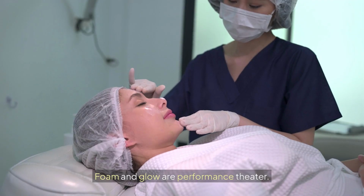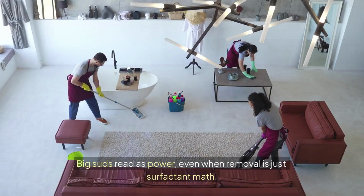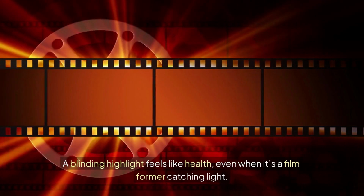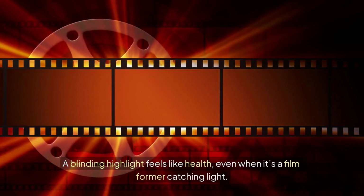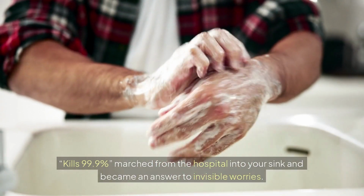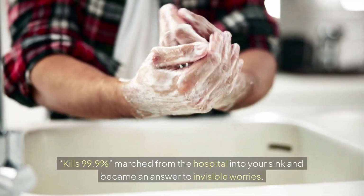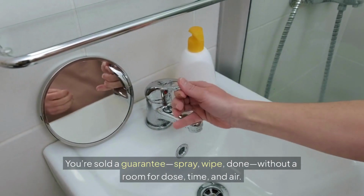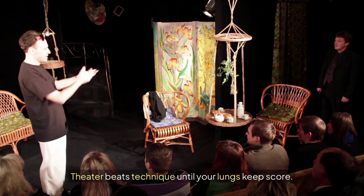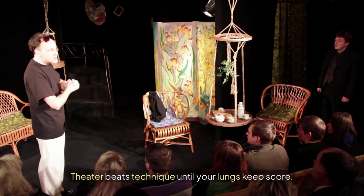Foam and glow are performance theater. Big suds read as power, even when removal is just surfactant math. A blinding highlight feels like health, even when it's a film former catching light. "Kills 99.9%" marched from the hospital into your sink and became an answer to invisible worries. You're sold a guarantee, spray, wipe, done, without room for dose, time, and air. Theater beats technique until your lungs keep score.